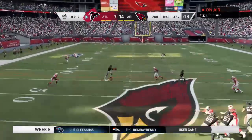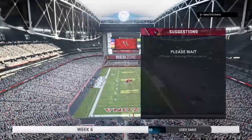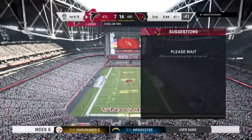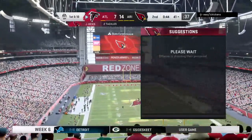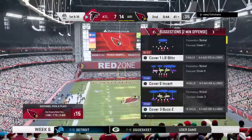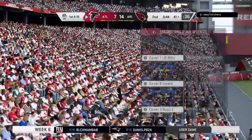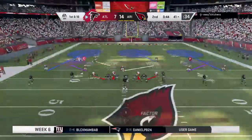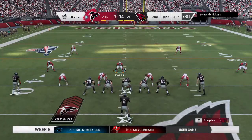From the shotgun, Ryan. Complete to Jones. The Falcons going to use the 2nd of their timeouts, as they'll stop it with just over 40 seconds to go in the first half. Ryan now 9 of 11 passing in this first half. He's got his guys at 1st and 10.